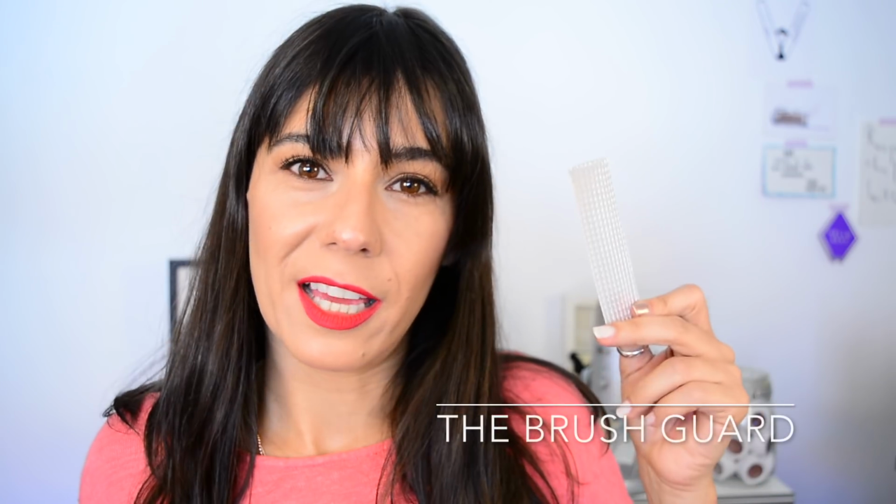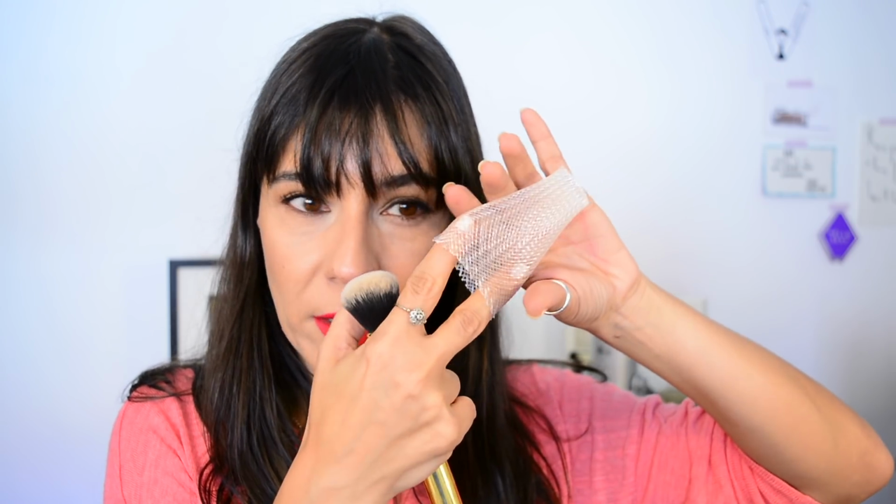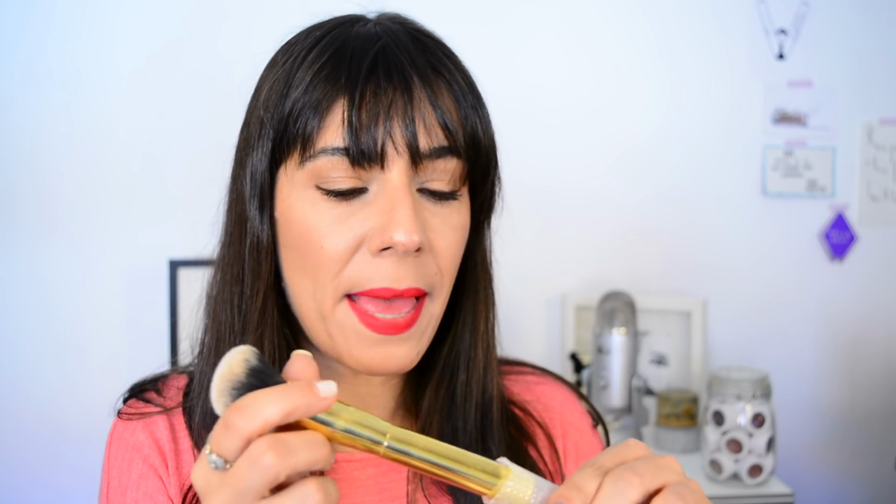Hello world, I'm a brush guard. If you haven't heard about these, they've changed my travel life for sure. These are breathable little plastic tubes that the air can go through, and they are meant for you to dry your brushes and keep their shape.